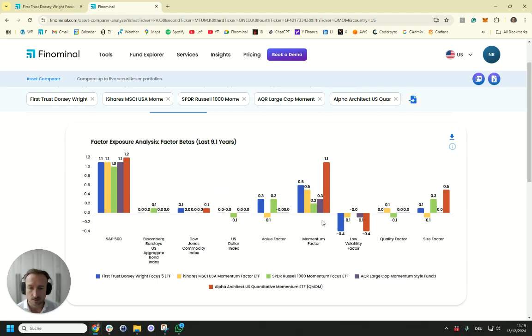So from that perspective, we can say these peers are meaningful. We do see that the First Trust Dorsey Wright Focus 5 ETF has had the second highest beta to the momentum factor, but there's actually one from Alpha Architect, QMOM, which has had a higher one. We do also see that there are other factor exposures that are either desirable or undesirable from your perspective. You can see the positive exposure to value, negative exposure to low vol, as we saw earlier, slight exposure to the size factor. But overall, it seems that these peers are relevant.